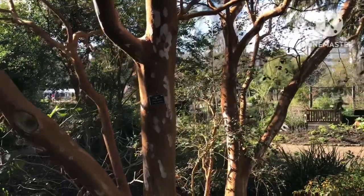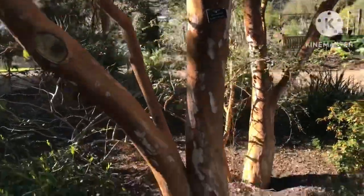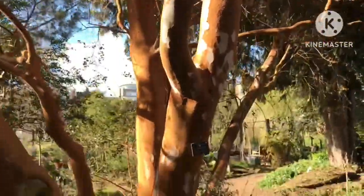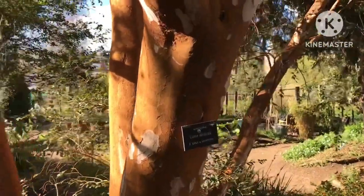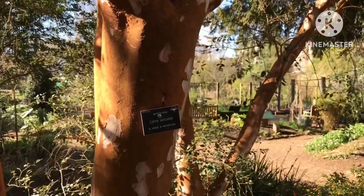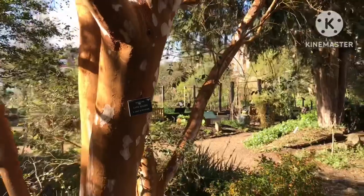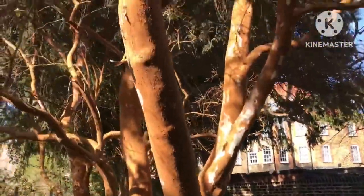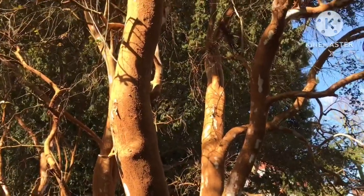Oh, that's caught my eye, this fantastic bark on this tree here. And to my surprise, when I got closer, I saw that it's a Luma apiculata, which I've actually got in my garden. So that somewhat surprised me, because I didn't realise the bark ended up looking like this when the trees got to this sort of size.